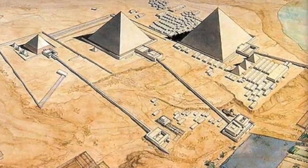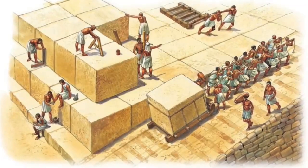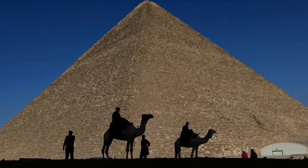What do you think about the pyramid? What technique do you think was used by the ancient Egyptians to build the pyramid?